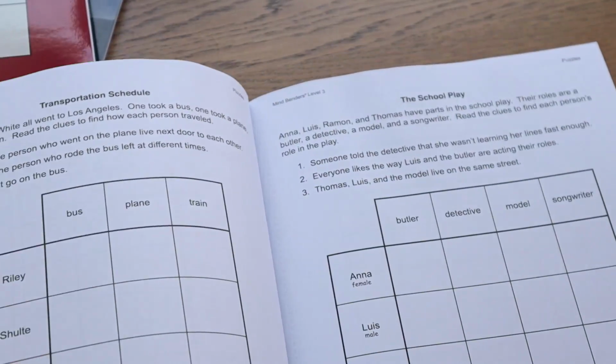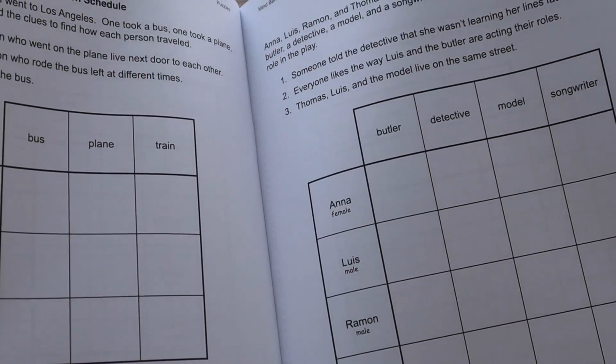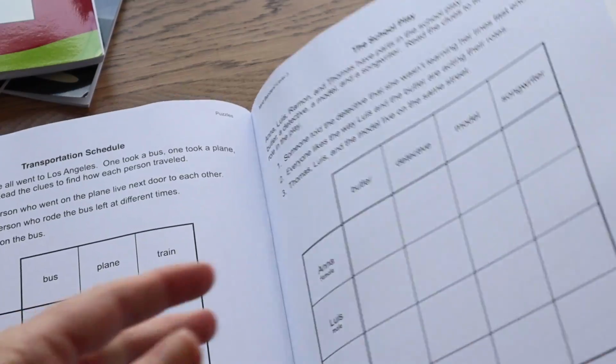And I'm just skipping sort of to the end now. You can kind of see a little bit more. And then it's the same. Ooh, look at that.